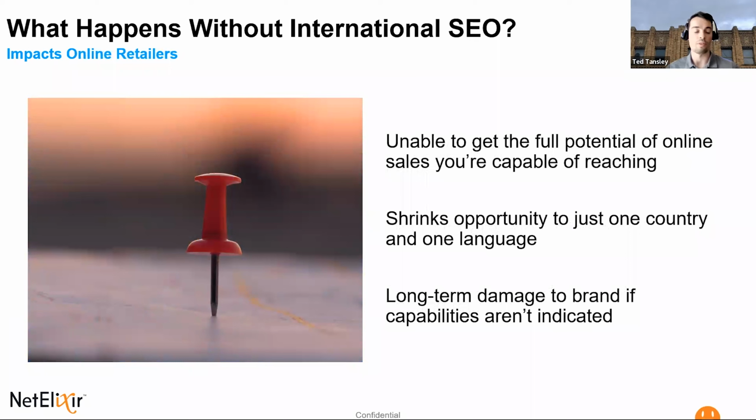They're restricted to just one country, one language, and that leaves opportunity on the table in instances when they have the potential to attract international customers. If there are international people outside the US that are looking to make a purchase with you, they have unmet needs, but if you're not able to reach them, that's just leaving potential on the table for your online retailers. And then additionally, over time, as that retailer becomes known to have a product that people want but is not able to meet that need, the brand is going to be hurt over the long term.